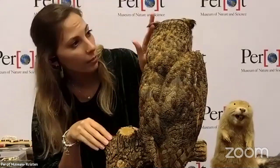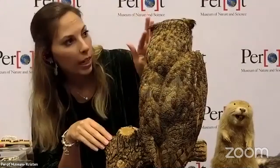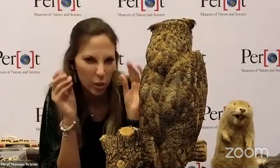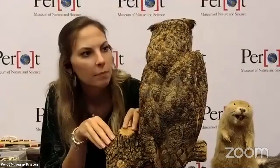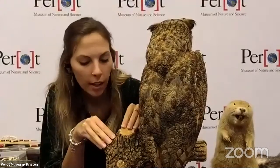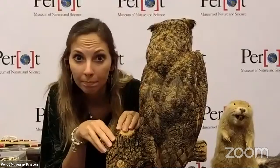And same with these little tufts of fur. This is a great horned owl, and this is partly where the name comes from, but it's not actually their ears. It's actually part of their camouflage, hoping that it might look like twigs or sticks at quick glance. So they try to camouflage with the trees to protect themselves while they're sleeping.